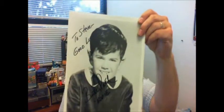Butch Patrick, Eddie Munster. Tiny Tim. Great, throw it on the floor. Dawn Wells, Marianne from Gilligan's Island. Another Bill Mumy. Another Ellie Mae. And I thought this one was funny. It says, to Steve, you have a big beeper. Love, Linnea. I don't know who that is, but apparently Steve has a big beeper. Pick that up off the floor, Tiny Tim.